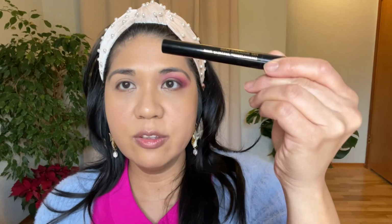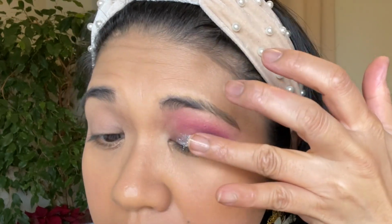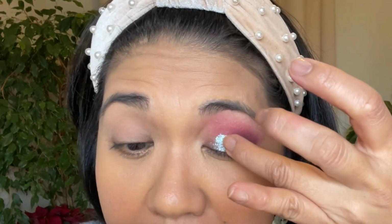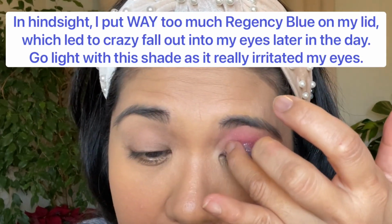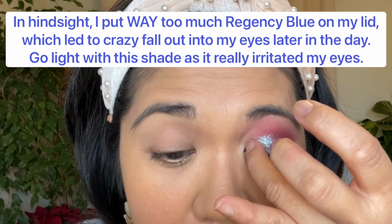I put the Intensifies Eyes Artistry Wand on because I think I'm just going to go into Regency Blue and put that on my fingers. And I just drag it on. Just kind of pat it and pull a little bit. I find that's the best way to put on these shades, so there's not as much fallout.